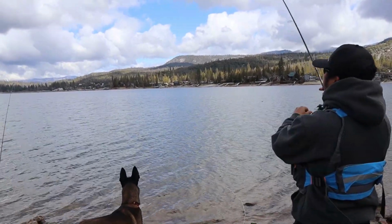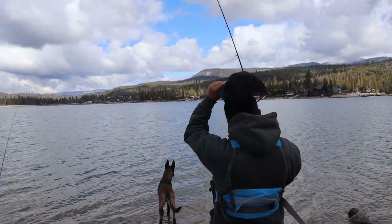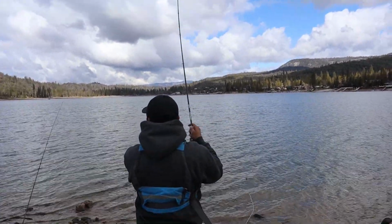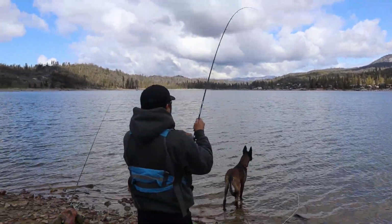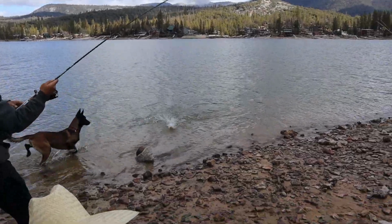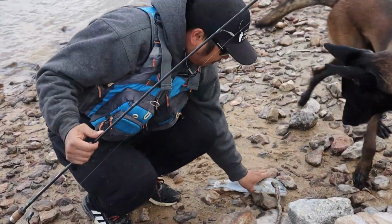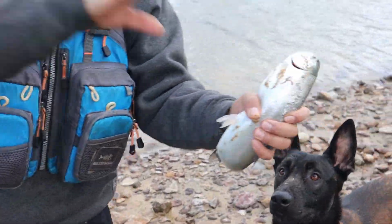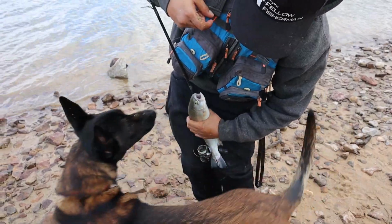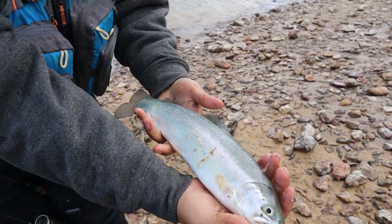Oh, this one's pretty far, like 40, 30 yards. Fatties, dude. Nothing but fatties. Show it to the camera. Nothing but fatties. Look at that. Ooh.